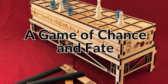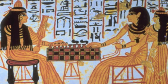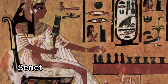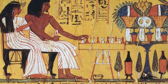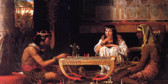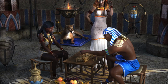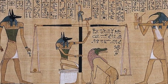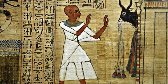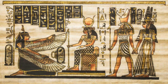Number 3. A game of chance and fate. Egyptians played board games, and one of King Tut's favorites, judging from the fact that there were 4 sets in his tomb, was a game called Senet. Historians don't agree on the exact rules of the checkers-like game, but it involved moving your game piece through a series of 30 squares by throwing knucklebones or casting sticks. The Egyptian Book of the Dead, which details the journey of the soul through the afterlife, says that playing Senet is a popular pastime for the deceased. Eternal life may even have been at stake.